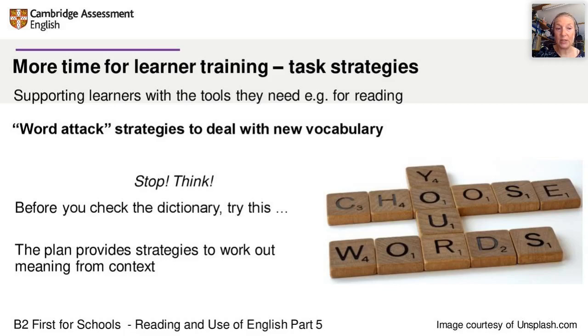The next step is to stop and to think. Before you check the dictionary, try this. There are a series of strategies in the plan that I haven't included in the slides, but the plan provides strategies to guide learners to work out meaning from context. Now, it's something that learners find particularly difficult, and they really struggle and they worry about individual words. So what we're trying to do is help them to read and understand for themselves before they jump to the dictionary.